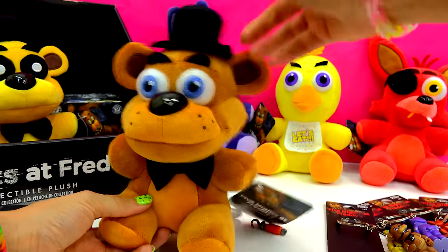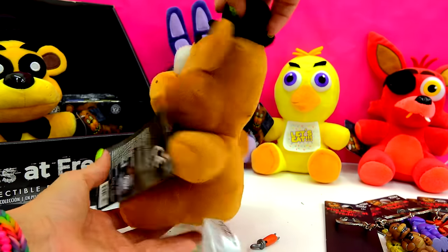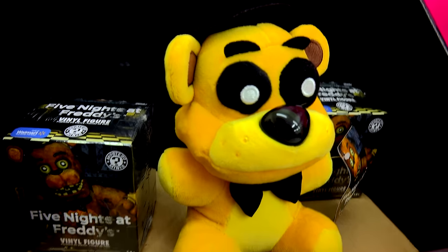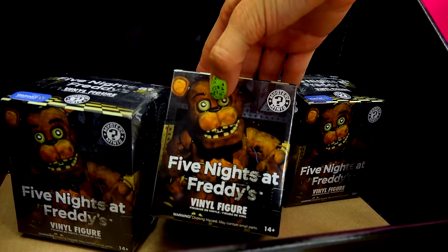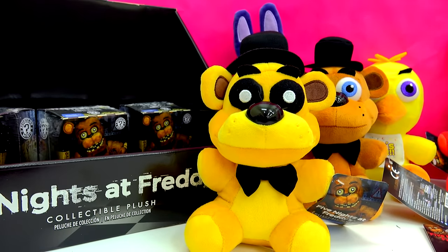So cute with his top hat and his little bow tie on. And he's really smiley. Very cute little Freddy. And of course, we can't forget about Golden Freddy. Oh, whoa, look at who's hanging out with a whole bunch of blind bags in here. Ooh, awesome little vinyl figures. Okay, cool. All right, Golden Freddy came with surprises.